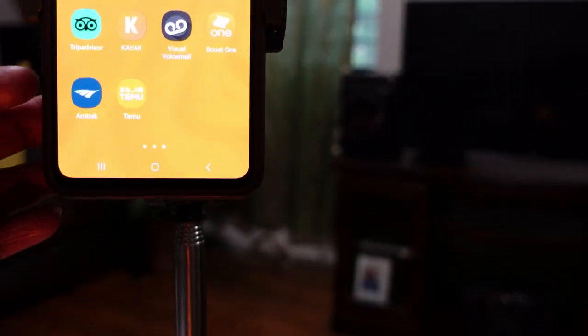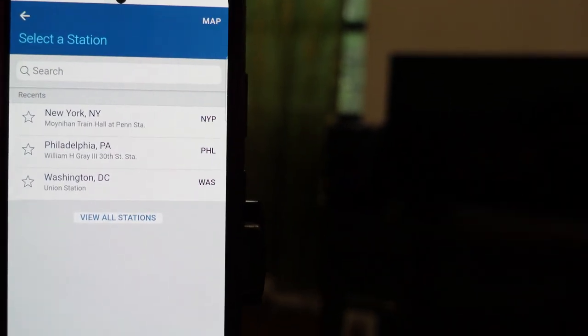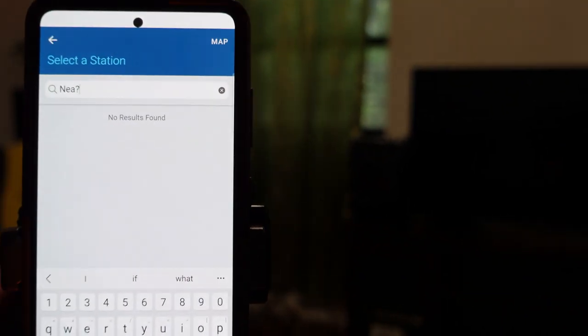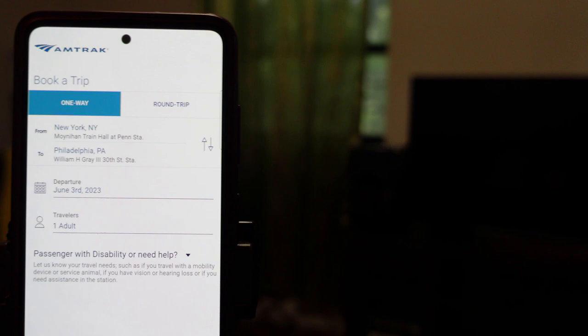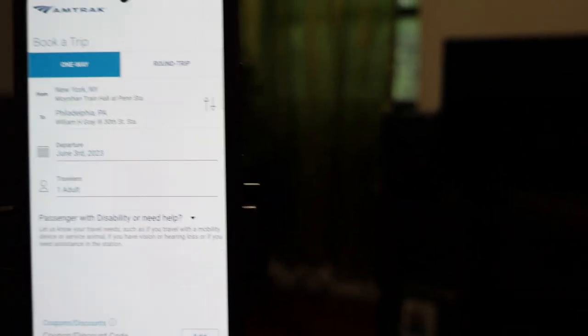Are you gonna tap Amtrak? Then it's gonna ask you one way or round trip. Then you're gonna put from, and it has a search button here, and you just type in where you want to go. So New York, and then we're headed to Philly. You pick the departure date. Okay. And then you're gonna hit find trains.